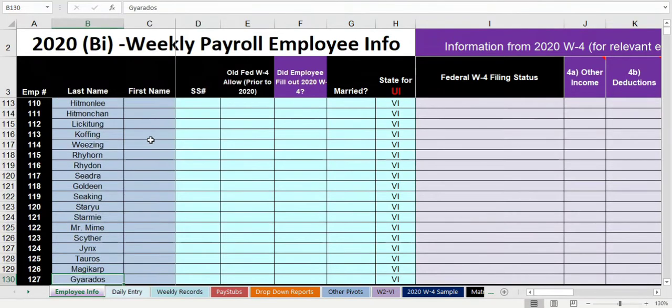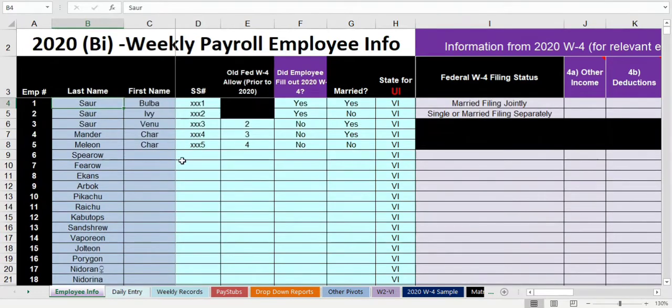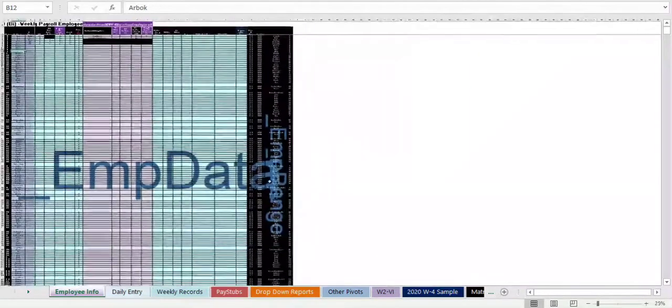Here are 127 Pokemon characters. I don't know what any of them look like. I'm sure my son does. But we have a lot of employees. You can see this file can handle a lot of information, right?